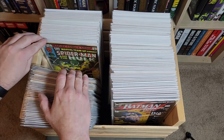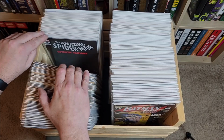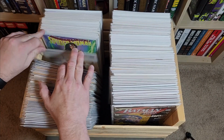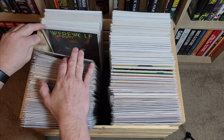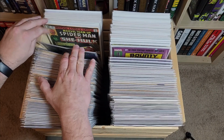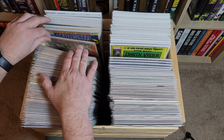Some more Punisher variants. Amazing Spider-Man spoiler variant from last year. A lot of variants. You're going to see a lot of variants in this pile because, like I said before, I kind of got sucked into that trend of buying exclusive variants for a while.